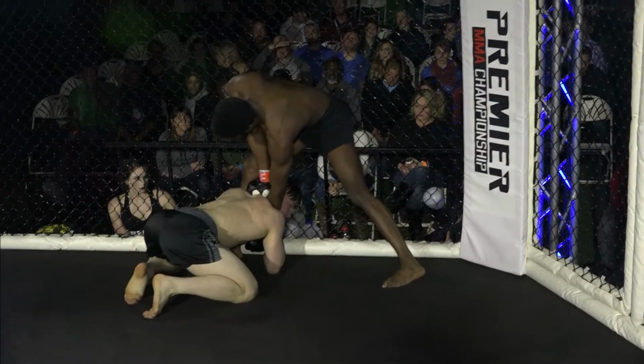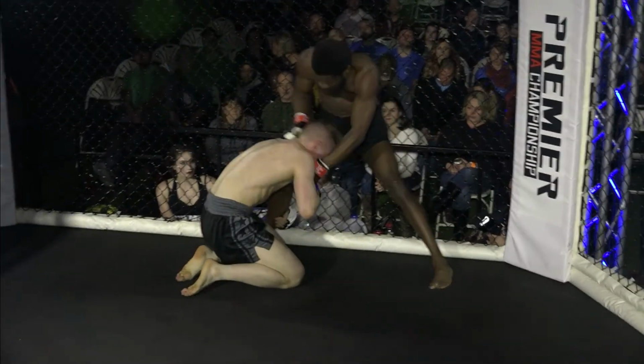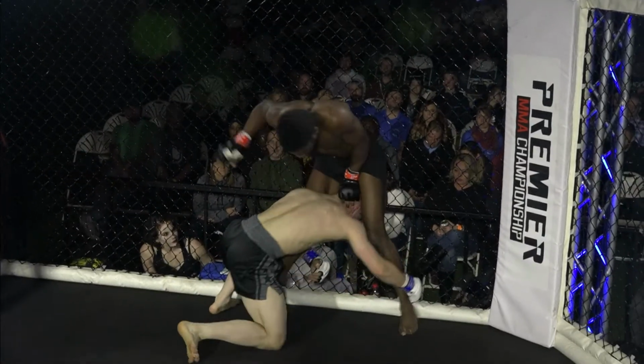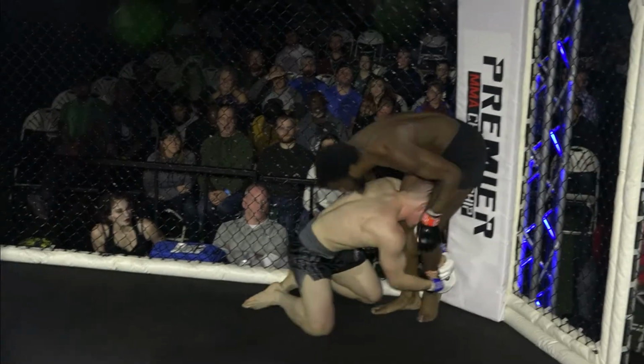He's landed some good, clean shots. Here we see Sandlin having a hold of that leg. Sandlin controlling a lot of this fight with these takedowns. You see some people when they really cling to legs, but he's really able to do something with it. You can see right there, just seating him right back down.